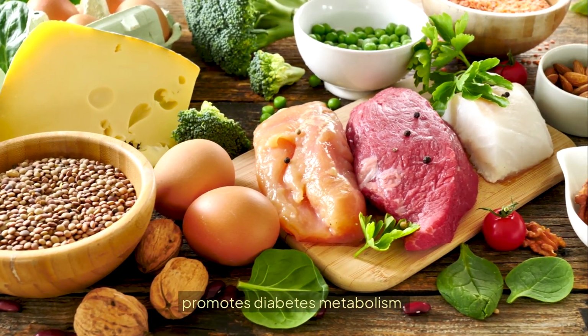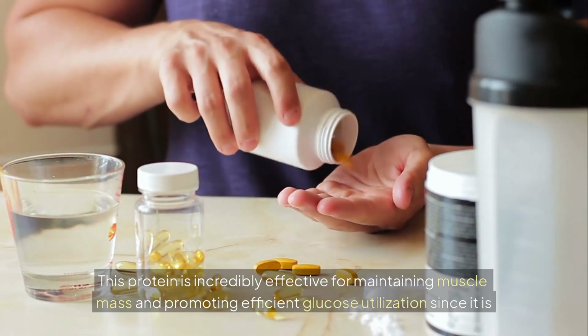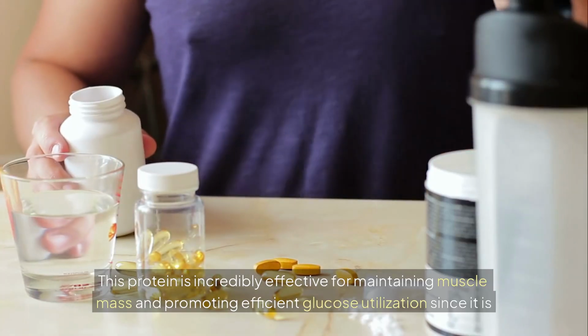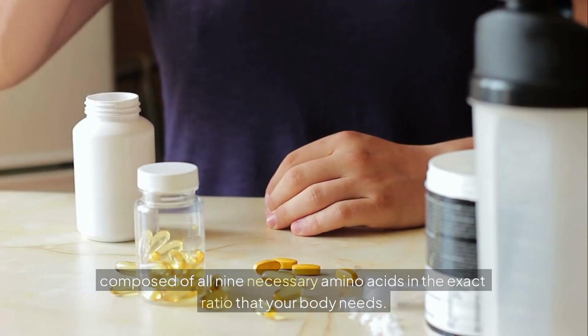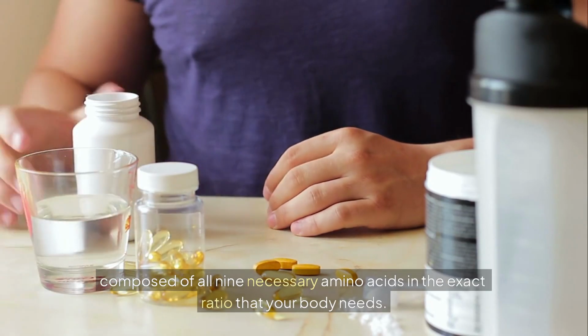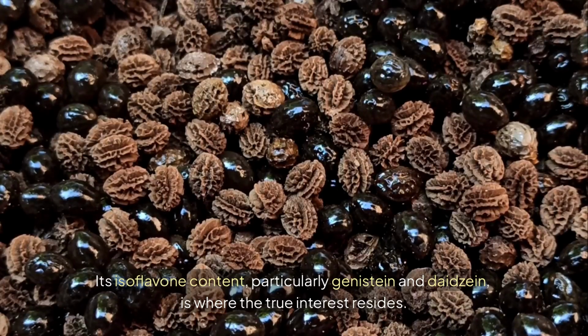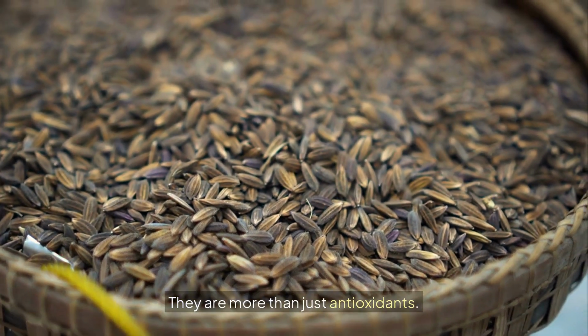that promotes diabetes metabolism. This protein is incredibly effective for maintaining muscle mass and promoting efficient glucose utilization since it is composed of all 9 necessary amino acids in the exact ratio that your body needs. Its isoflavone content, particularly genistein and daidzein, is where the true interest resides. They are more than just antioxidants.